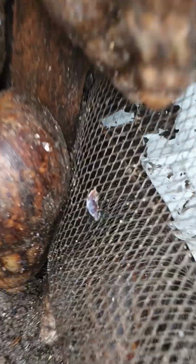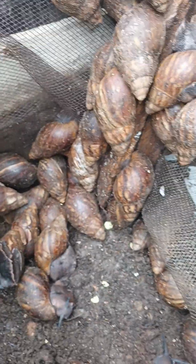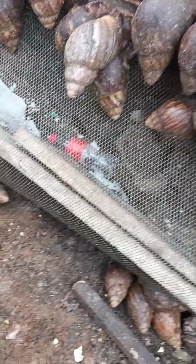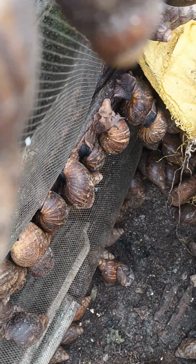Look at the eggs. Of course, some are broken. This is broken. That's why we always tell you, when you see your snail laying eggs in their pen, you should harvest them, because they will fall. You can imagine all this one up here will fall on the eggs, and then they will get broken. So my people, I'm here to educate you on how best to get your best from your snail farming.